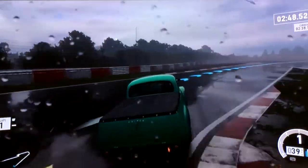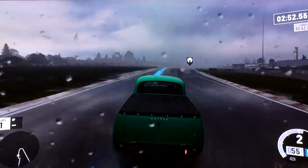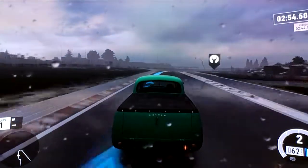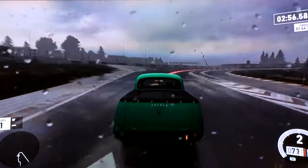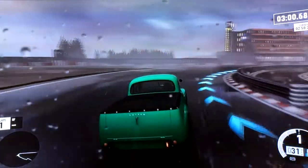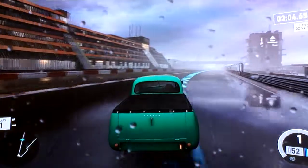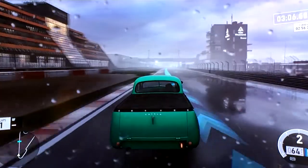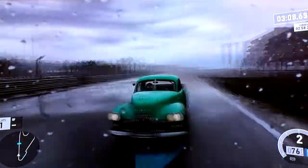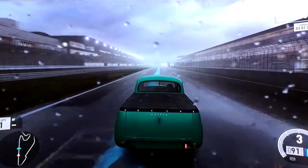I'm also astounded how fast this vehicle is actually going around here. Because I'm actually pushing it quite hard and it's not murdering me. Knock on wood, because this is the last corner, last hairpin. And there we go! Ha! The Ute has made it!